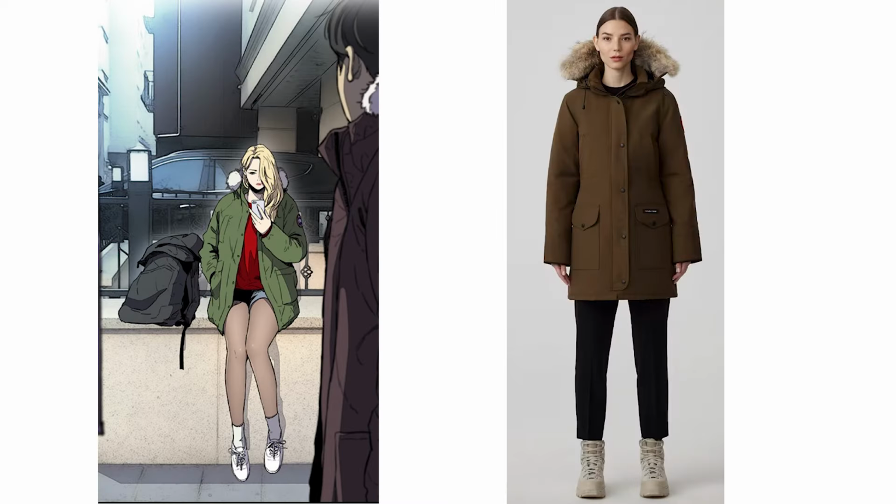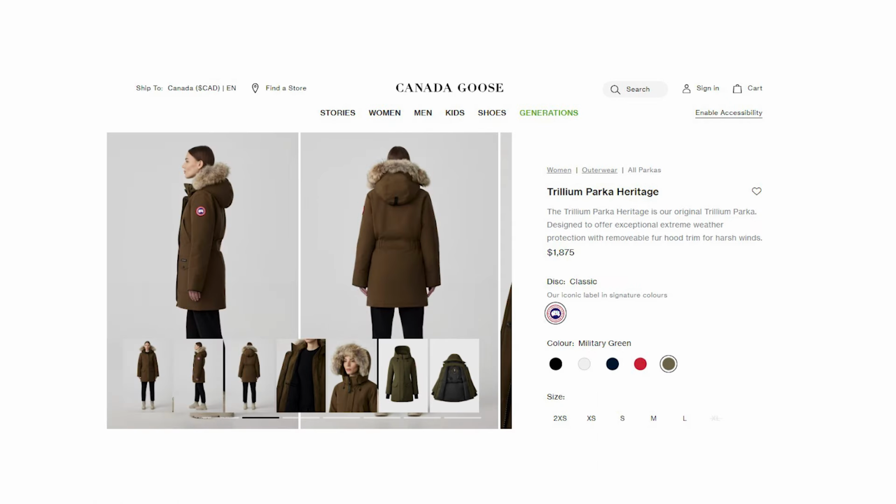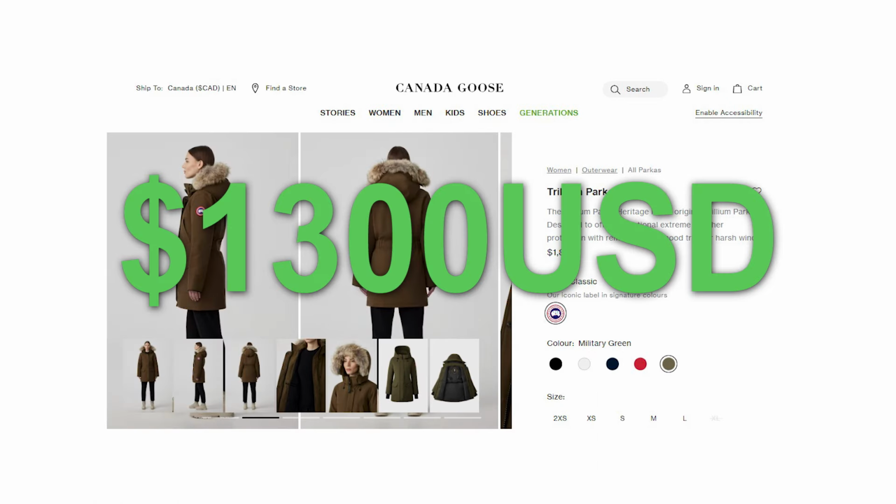Bruh. A military green Canada Goose jacket that looks super similar to the one Shelly is wearing retails for about $1,300 US.